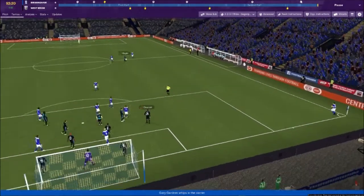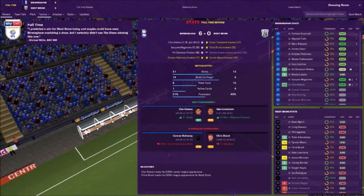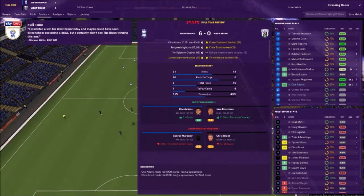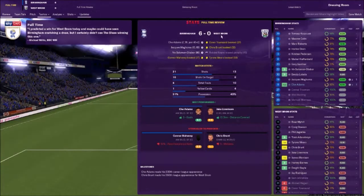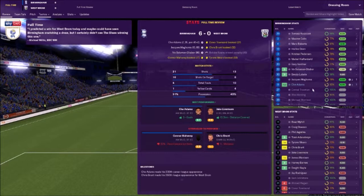Corner, but I think this will be the end of time, and there it is. The match is over. 6-0, our best victory to date, and it's absolutely brilliant. Mr. Adams getting a hat-trick, Magoma getting 2 goals, and Solomon Ottabar getting 1 himself again. But also a clean sheet for Cusack against his old club. So yeah, we've done very well.